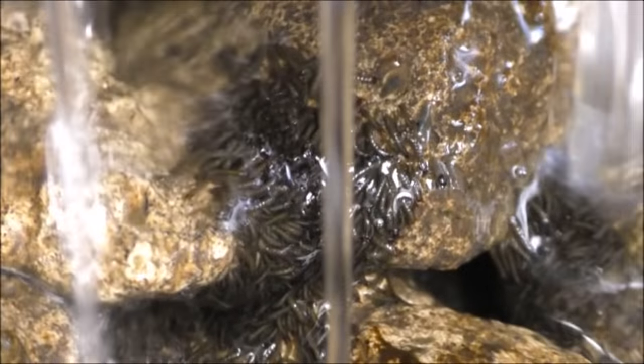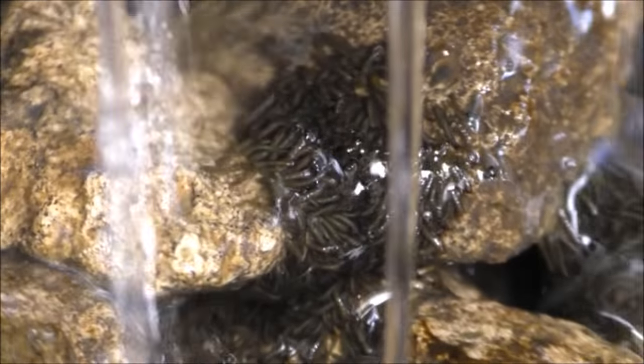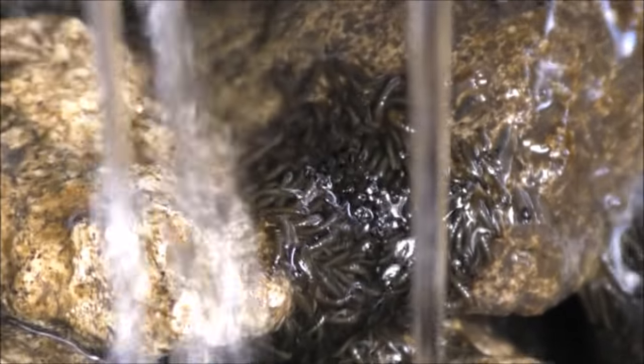We've also got that larvae developing in the various trays of the filter as well. You can see them all clinging to the rock there. So they're obviously eating organic matter from the water. They're also in the very, very fine muck that's developing in the bottom of the filter.